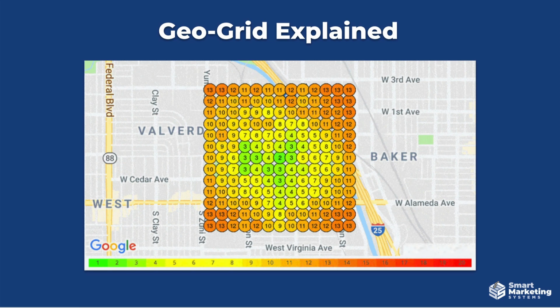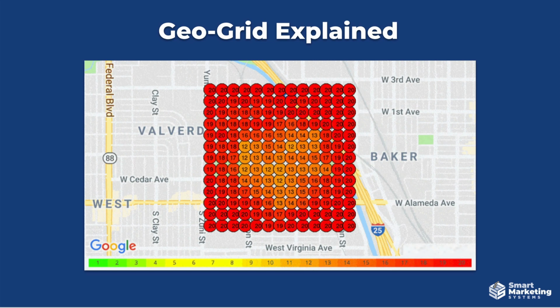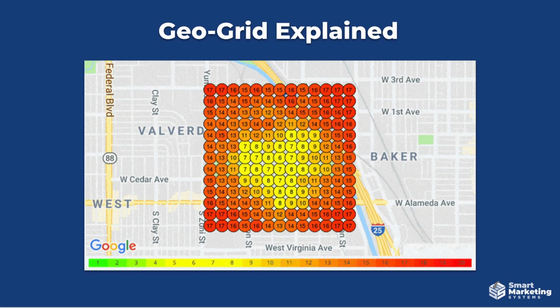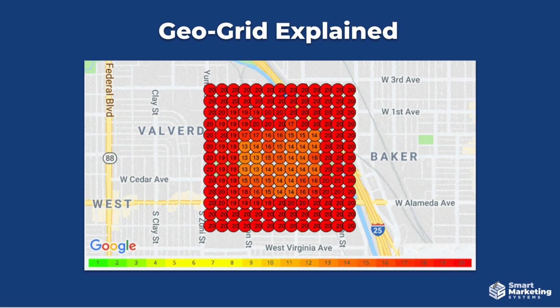You'll notice that the numbers are the lowest at the center of the grid because it's closest to your business's location. And as you move further away from your location, it gets harder to rank in the top spots. The goal is to get as many spots on the grid to be green and as low as possible, which means your business is ranking at the top of the map section for a large area. Again, the more 1s, 2s, and 3s you have, the more you're going to be shown when homeowners are looking for your services.